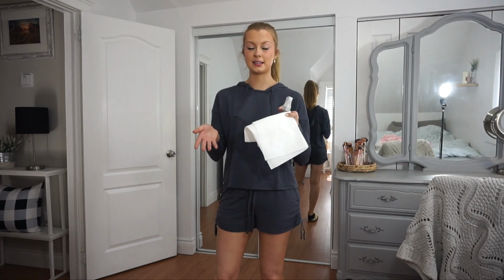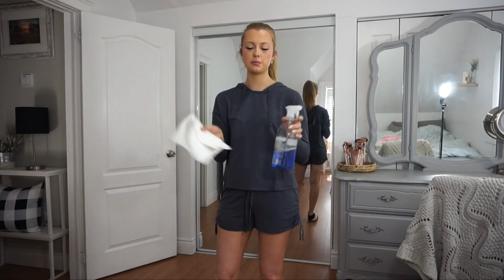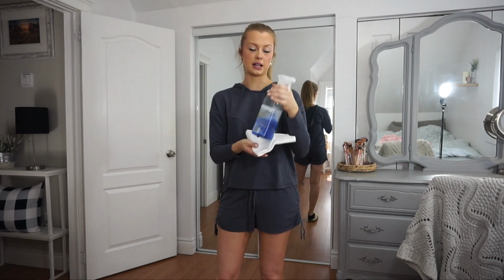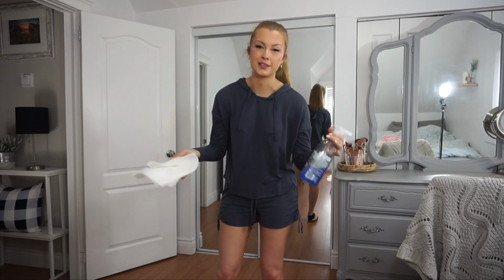Okay, pretty much the last step of my deep clean today. I'm gonna go ahead and clean my mirrors and then just change my bedding and throw that in the wash a little bit later. But I'm just using the Method Glass and Surface. Sometimes I use a microfiber towel, and then sometimes I just use some good old paper towel. So just depends on what I'm feeling.